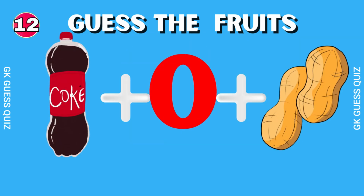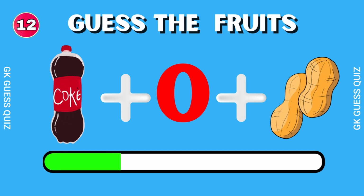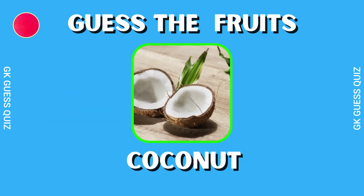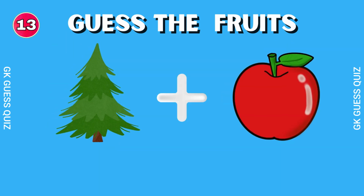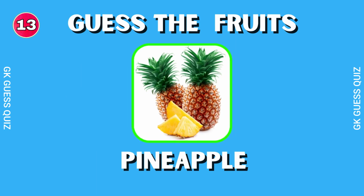It's dates. Can you guess this? Coconut. It's pineapple.